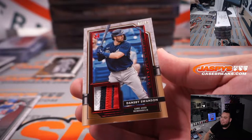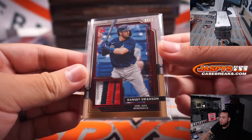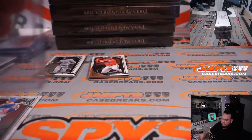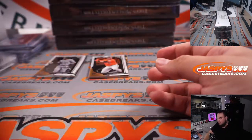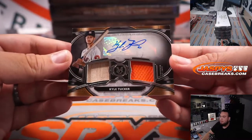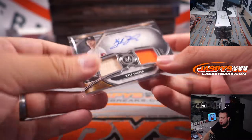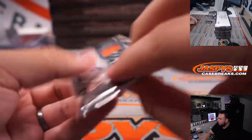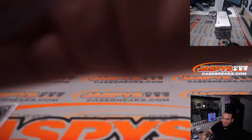Dansby Swanson, 7 out of 10. Braves having a great break so far. Three-color patch. And Kyle Tucker, .223/.271 for the Houston Astros. Nicholas, we hitting. We hitting again.